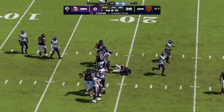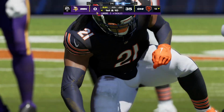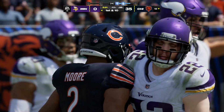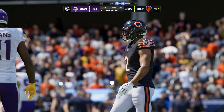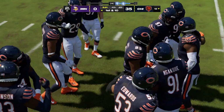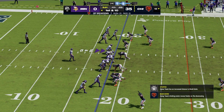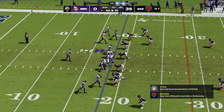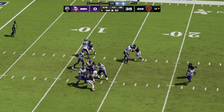And boy, is he close. Did he get there? No, they're going to say he's short of the line to gain. The Bears tried it on 4th down, unable to convert. And the Vikings defense is going to get the football back. Cousins and the Vikings with a 1st and 10 at their own 18. They'll come out throwing here to start the drive.